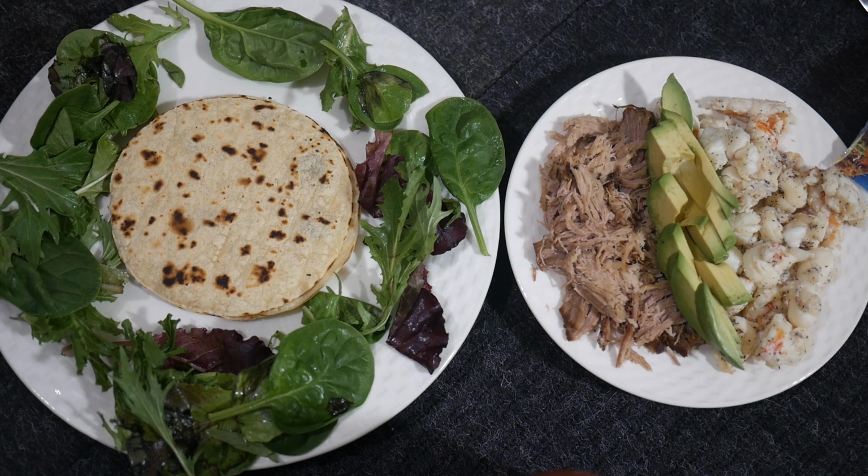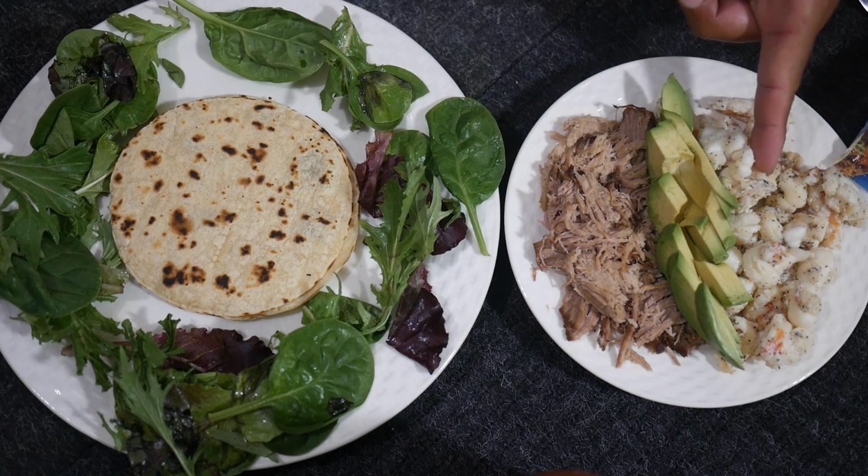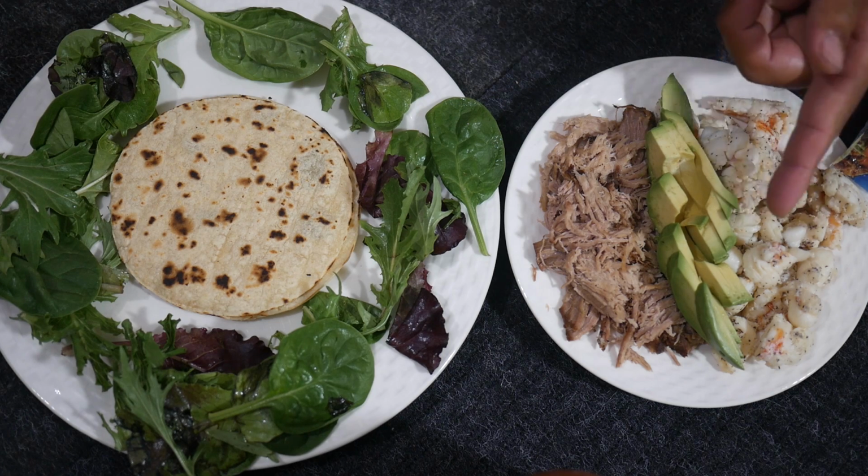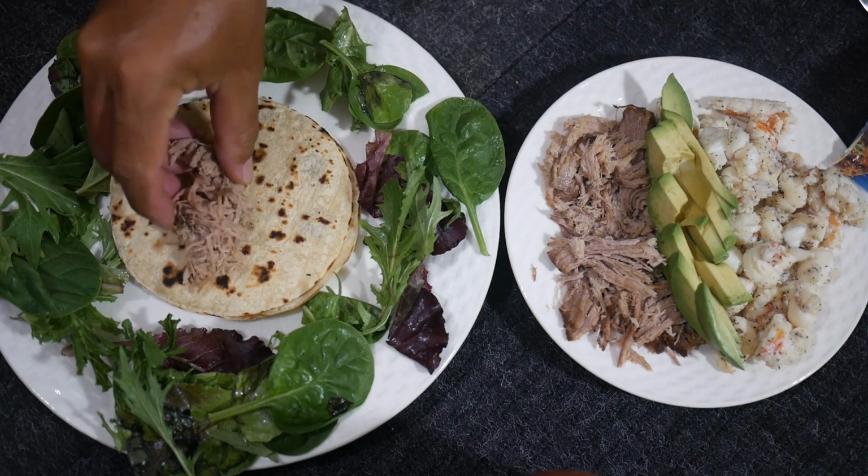Okay, it's taco time. I'm actually going to do a couple of variations because I've got some pulled pork that I made. Got the lobster sauteed in butter chunks. And then accoutrements to go with it. So I'm going to do one of each.